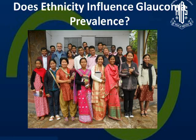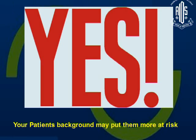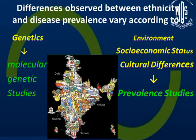Family history was spoken about in very good detail by my previous speaker, but just to run through it: does ethnicity influence glaucoma prevalence? Yes, it does, and your patient's background may put them more at risk. But like you also said, to do a genetic examination, molecular genetic studies have been done, a number of them from our country, but it is extremely expensive, but it can be done.